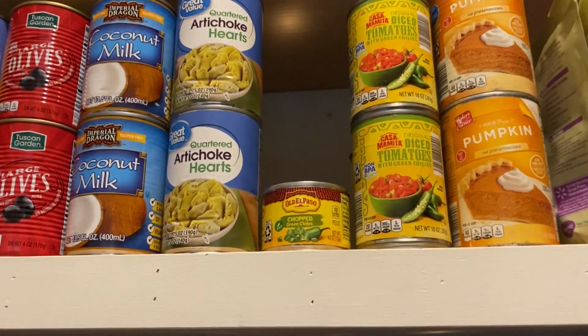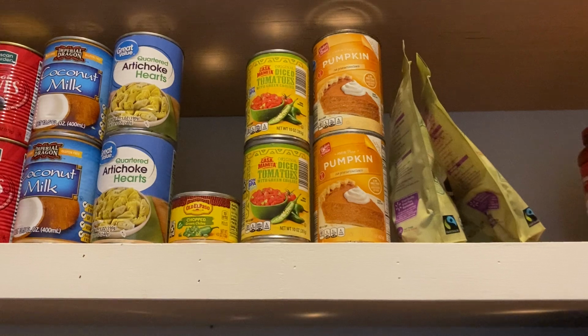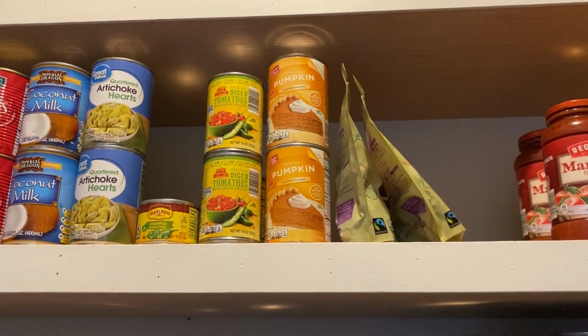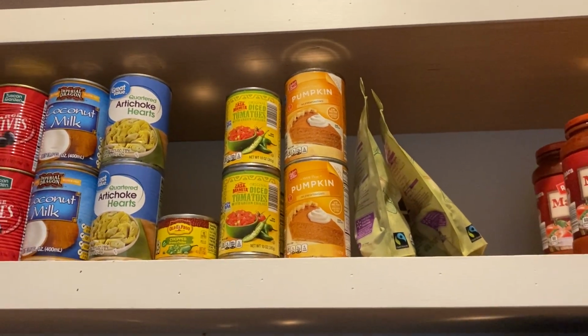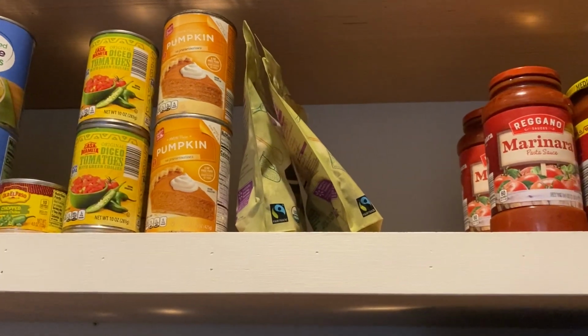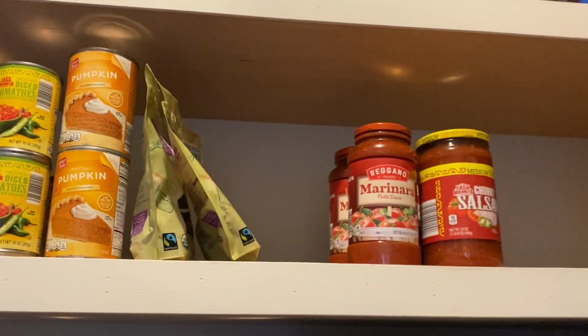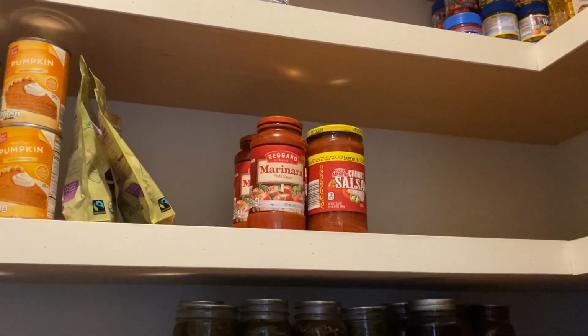Chopped green chilies I use to make our own green enchilada sauce, and it is so good. Same with like Rotel tomatoes or the Aldi brand. Some canned pumpkin. This is expired, but we will be using it to make pumpkin bread throughout the pantry challenge. Some organic fair trade cocoa powder, which is what we use in our Snickers shake. 2 jars of marinara sauce from Aldi and 2 or 3 jars of salsa from Aldi.